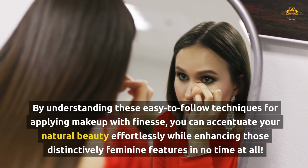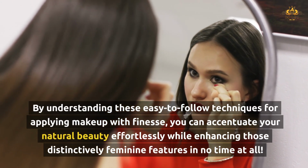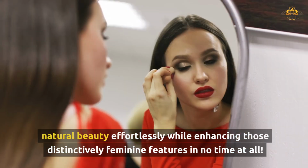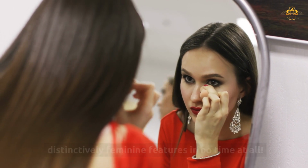By understanding these easy-to-follow techniques for applying makeup with finesse, you can accentuate your natural beauty effortlessly while enhancing those distinctively feminine features in no time at all.